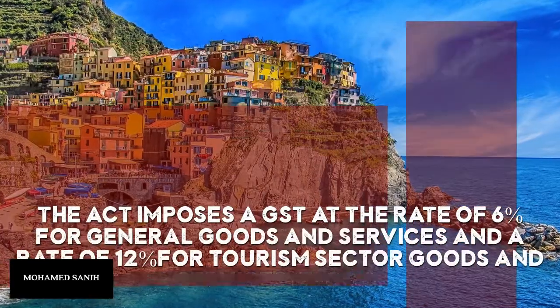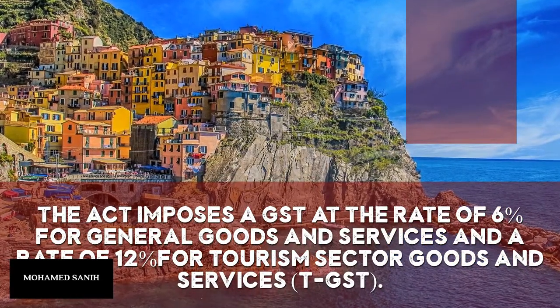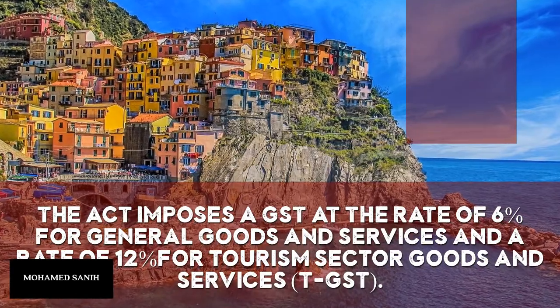The Act imposes a GST at the rate of 6% for general goods and services, and a rate of 12% for tourism sector goods and services, TGST.